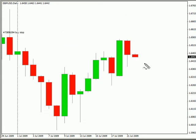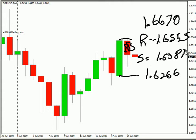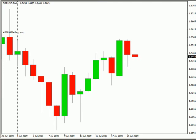Now, looking at the pound US dollar pair, this pair has closed down today, formed an inside bar. We could have a potential breakout. Definitely keep an eye on that. We are looking for this pair to continue moving sideways with a bias that is sideways. Look for it to possibly go as high as 166.70 and possibly as low as 162.66. Look for some resistance around 165.55 and look for some support around 163.81 in this pair.